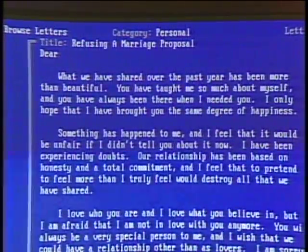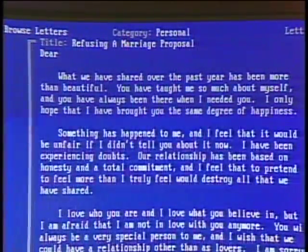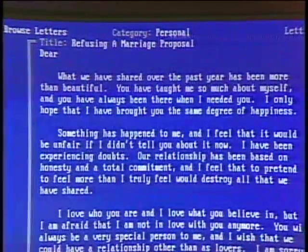Dear blank. Dear blank letter. What we've shared over the past year has been more than beautiful, so on and so on. Actually, very well put. Will this work with any word processor? It will work with any word processor that has the ability to read an ASCII text file.